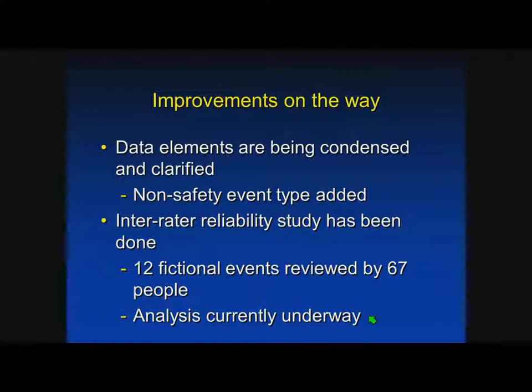There's going to be a new version of the website rolled out probably in June. Many of the data elements are being condensed and clarified. At least one is being expanded. The basic incident type has had a couple things added, including a non-safety event type, which was mentioned today by Sam Hancock as one of the things that he saw as an issue with RO-ILS, which is true. If you want to use it as a comprehensive process improvement system, you need to be able to flag an event that's not a safety event. And so that's being added now.